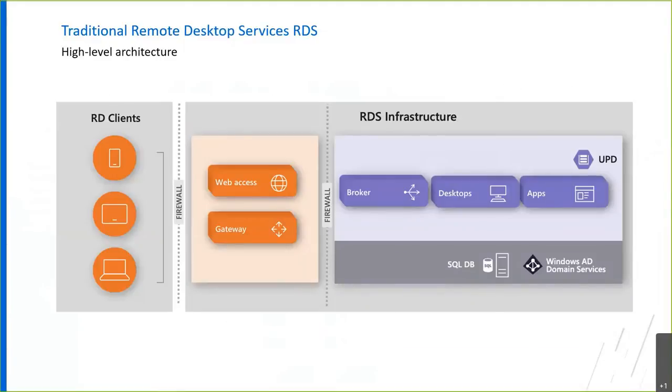So when you look at the traditional desktop services or RDS, in the past, you'd have to manage and maintain the entire environment. For a truly highly available environment, you would require multiple web and gateway servers. You'd also require a minimum of 2 brokers, and separate desktop and app services. So you need around 8 to 10 servers that you have to manage, patch, maintain and secure. Now, inbound port 3389 would also have to be opened. So this increases the potential security risks if misconfigured.